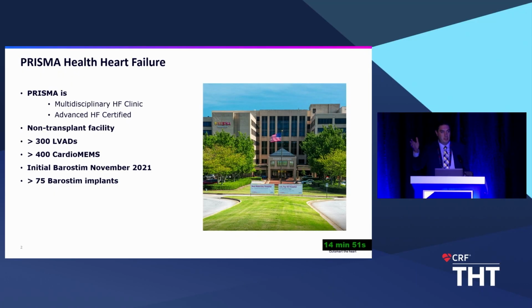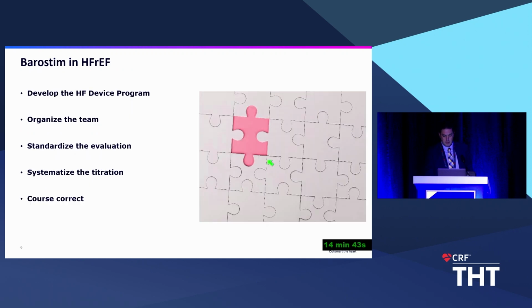We'll jump right in. So this is us here in Columbia, South Carolina. We function more as a community program, but we do VADs, and we've been doing Barostim since 2021 for a variety of reasons that were already mentioned.